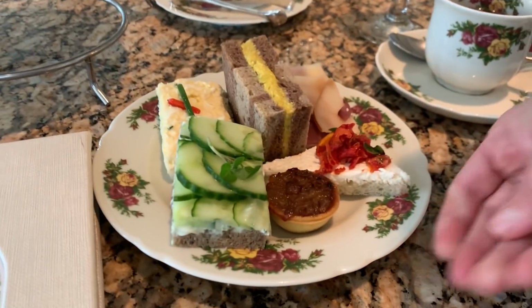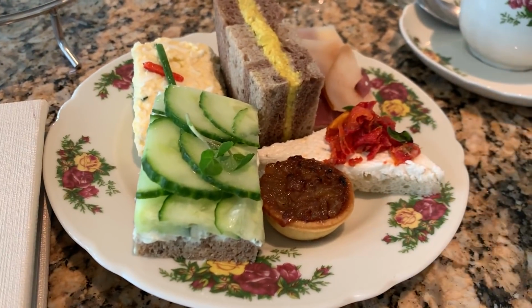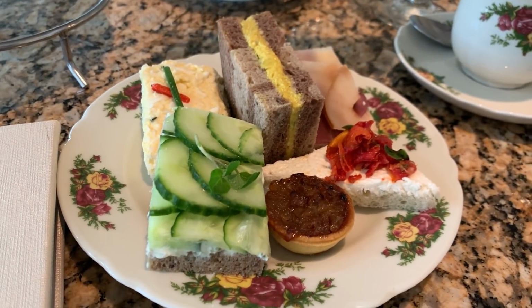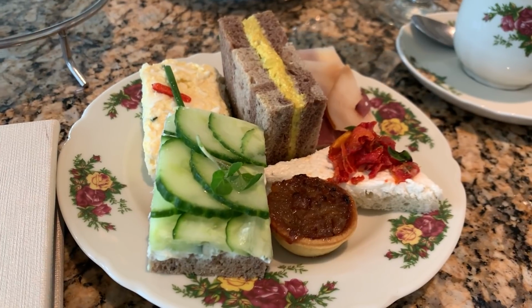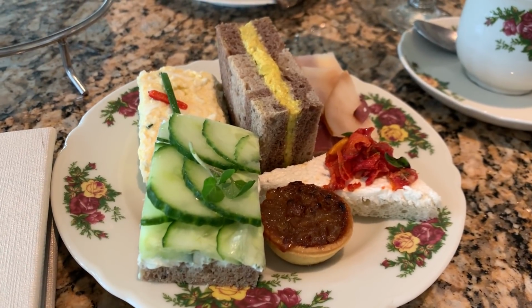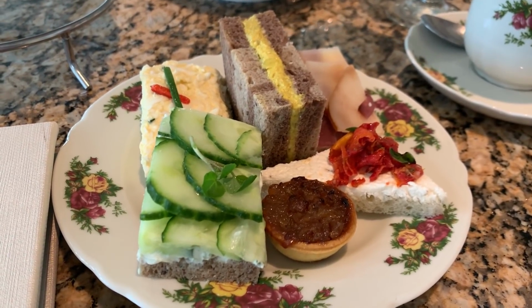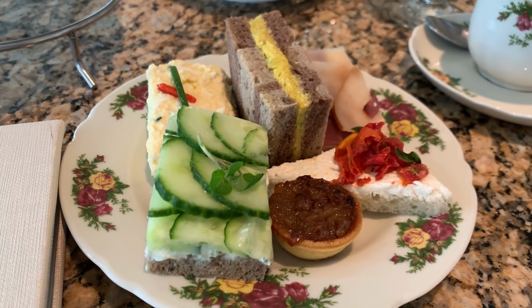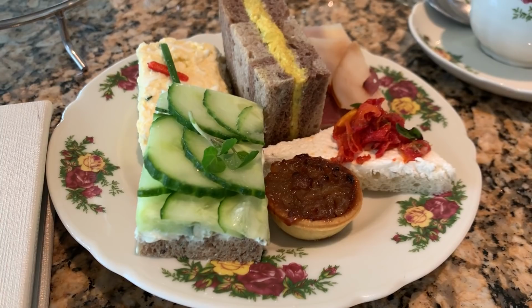On your sandwich plate, you have a sweet caramelized onion tart, the cucumber sandwich with Boursin cheese, egg salad, the chicken has coconut, golden raisins, mango chutney, and a Madras curry powder. The pears are poached in red and white wine, and underneath it is a gorgonzola cream cheese smear. And then you have the tomato with goat cheese.